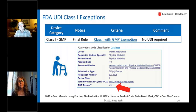Yeah, so it's interesting. Even though mechanical walkers are exempt from GUDID, there are over 100 already listed in the FDA GUDID. And that's a voluntary submission. So it turns out to be a business decision. It's not a regulatory decision. It's now a business decision, and I'm going to go ahead and submit that.